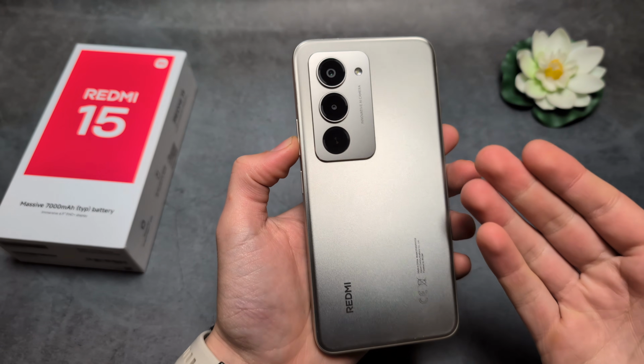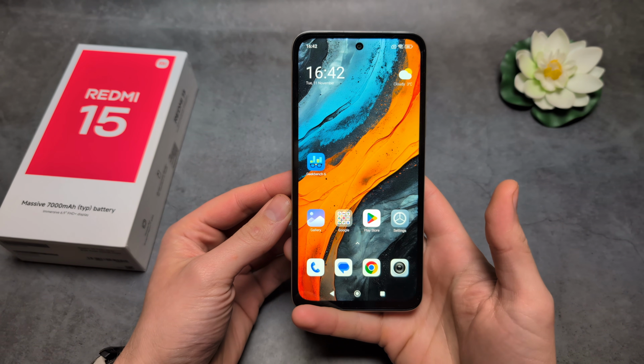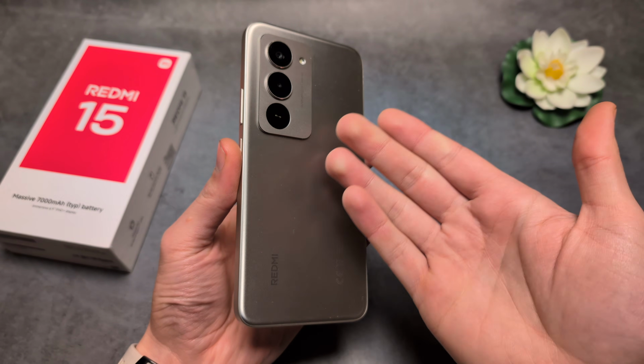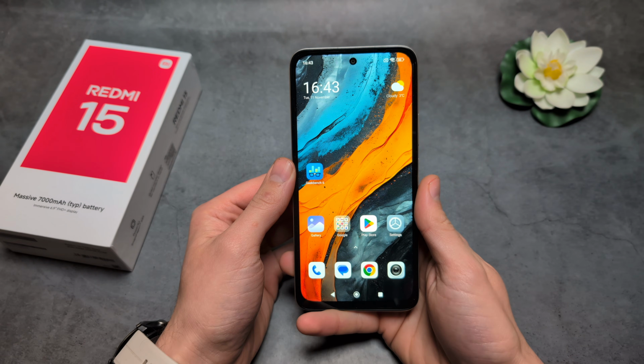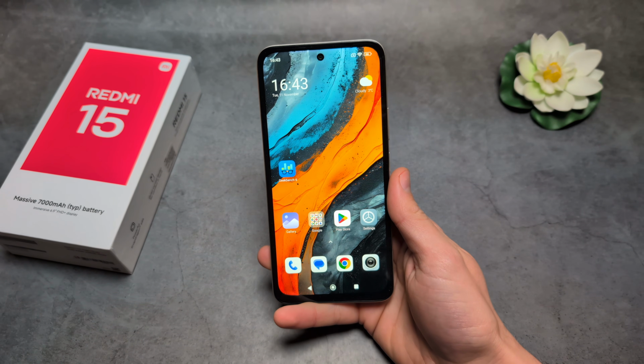So as you saw, the camera on the Redmi 15, if you simply need it for basic stuff, is actually fairly decent indeed, especially if you have good enough light. When it comes to negatives, basically you do not have any stabilization whatsoever. Also, the front-facing camera is fairly decent for video calls and stuff like that.